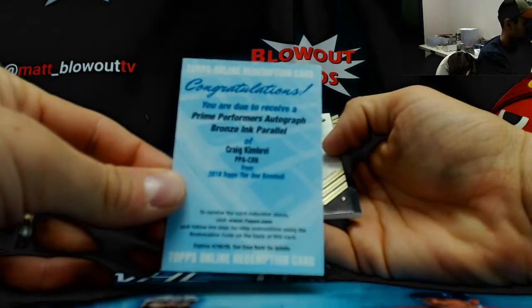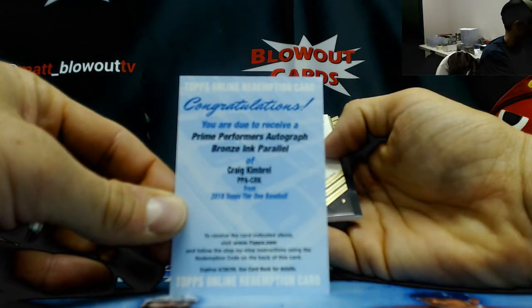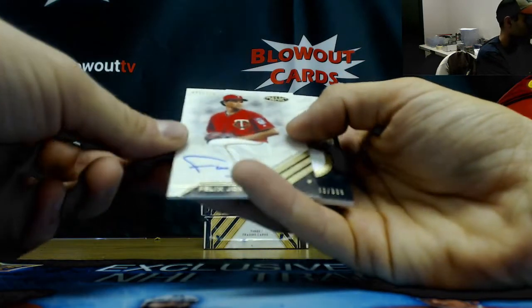All right, redemption on top is Prime Performers autograph, bronze ink parallel to 25, Craig Kimbrel. Felix Jorge autograph, numbered to 275. And Stephen Strasburg, jersey to 335.